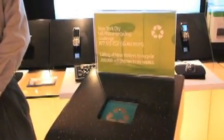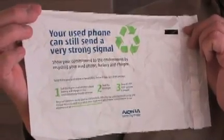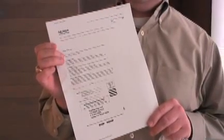First of all, we have the bins here in the stores that allow us to collect a lot of devices at once and send them into our recycler. But there's other ways as well. Somebody could walk into one of our stores and pick up a little mailer like this. And another way that's even easier for people that maybe don't have a store nearby, they can go online to our website and actually print out a little prepaid mailing label.